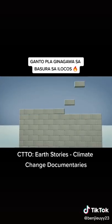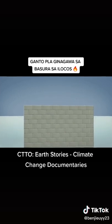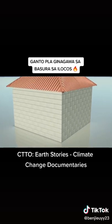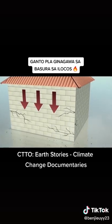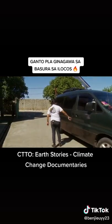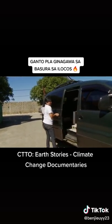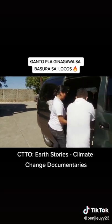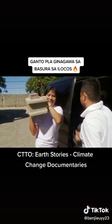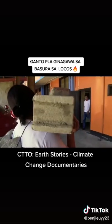The foundations of a house are under enormous pressure. If the block isn't strong enough to withstand the pressure from above, it can have a catastrophic effect on the structure and the families within. To convince our customers that these blocks were as strong as any, Revi booked an appointment with Henry Gayan, Chief Engineer at the Testing Center of the Department of Public Works and Highways.